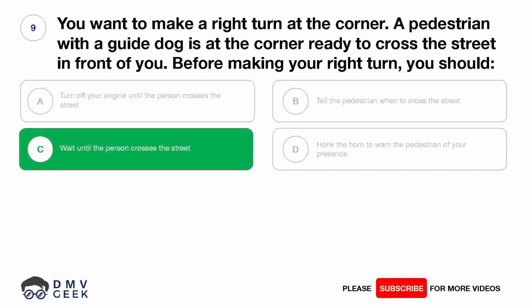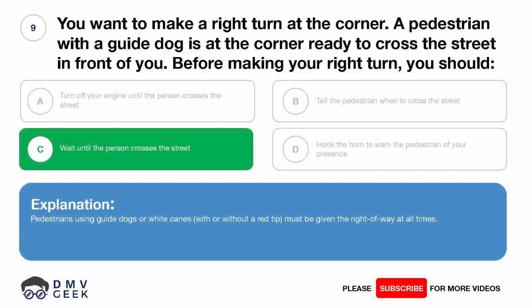The answer is C. Pedestrians using guide dogs or white canes, with or without a red tip, must be given the right of way at all times.